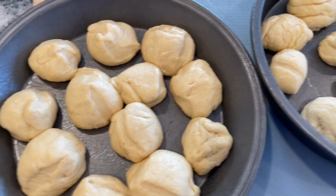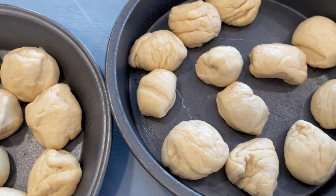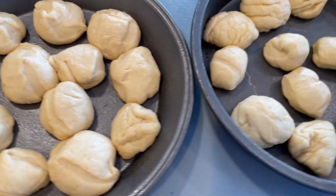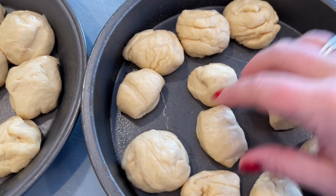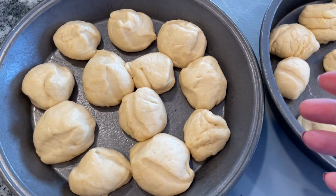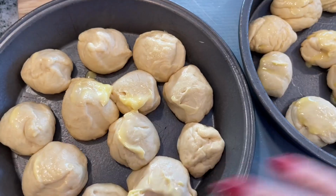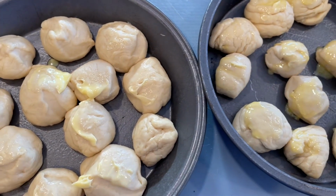So my camera died, I don't know at what point. The nice thing is that the sun has gone down, so it's not coming in awkwardly anymore, but we've got 12 in each one of these pans, all sprayed down, and we're gonna let them rise for about a half hour. We'll put some butter on them as well. All right, now we have butter on them, and we're gonna let them sit for 30 minutes.